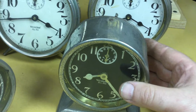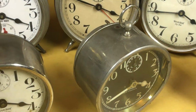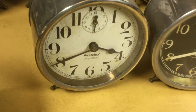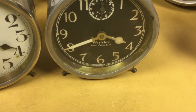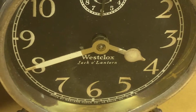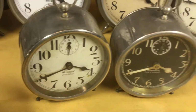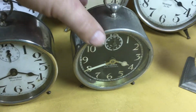And speaking of sleep meters, despite having so many of the Big Bens, perhaps my favorite models produced by Westclox are the sleep meter and the companion luminous dial, the Jack-O-Lantern. It's just neat that they came up with a whole different name for the luminous style version of the same clock. They're nice little clocks. The way they're designed, they're so clean.